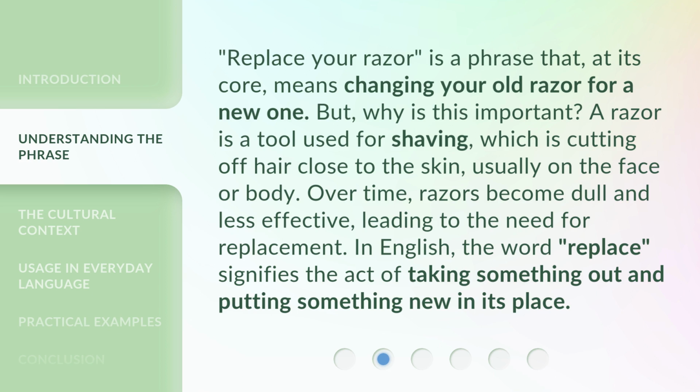Replace your razor is a phrase that, at its core, means changing your old razor for a new one. But why is this important? A razor is a tool used for shaving, which is cutting off hair close to the skin, usually on the face or body. Over time, razors become dull and less effective, leading to the need for replacement. In English, the word replace signifies the act of taking something out and putting something new in its place.